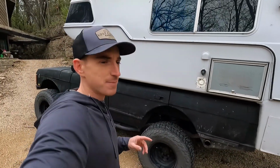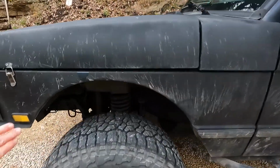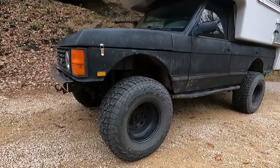A little bit of a custom rear spring setup, because obviously we got some weight on the back. Inside here we have a 20-pound propane tank. That helps out with all the amenities inside. We have cut and rolled fenders all the way around to clear these tires. It did have 35-inch tires on it before, and we will be going back to that.